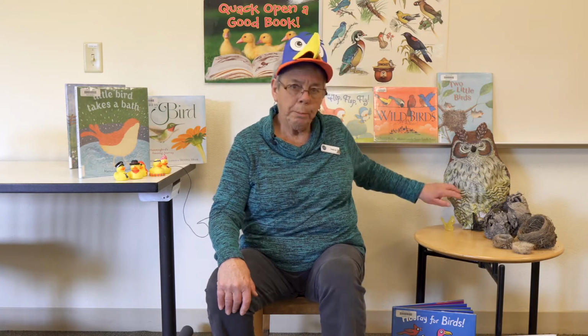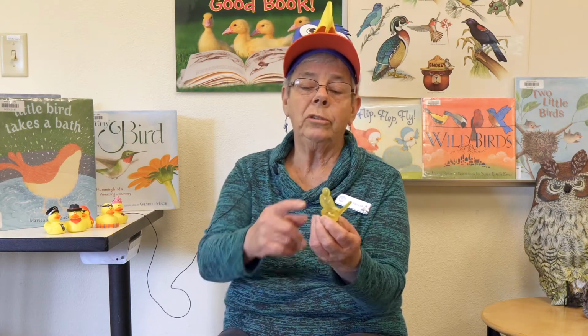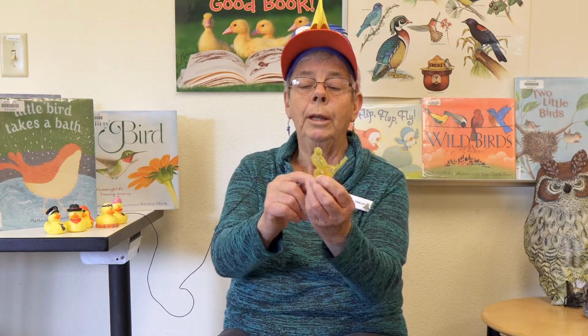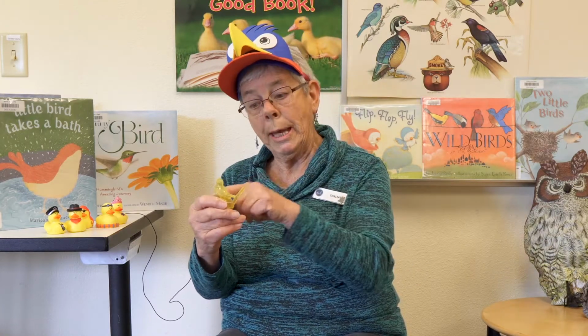We're going to call all the birds in right now to make sure all the birds are coming to our little story time today. This is a little bird whistle. It's just a hollow little plastic bird, and he's sitting on some grass that I put water in there. There's a little bit of water. And when you blow in the tube here, the water goes blub, blub, blub, blub, because you're blowing air into it, and it makes a little sound like a bird. Listen.